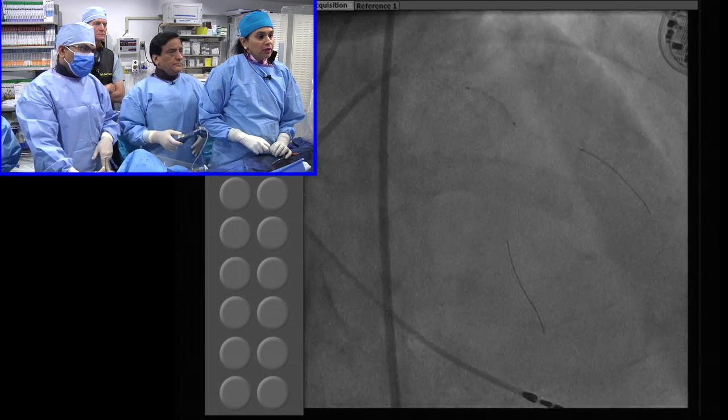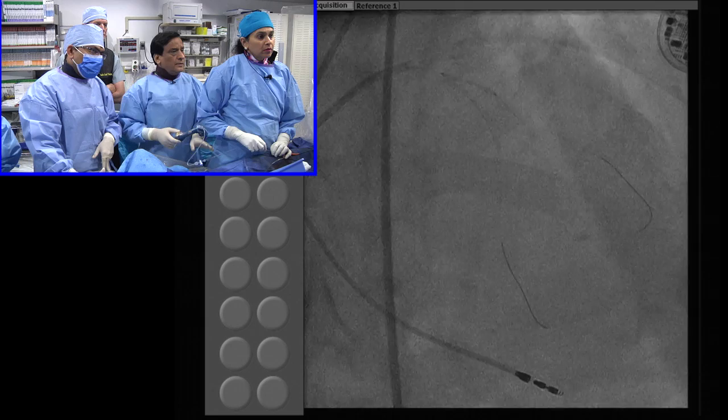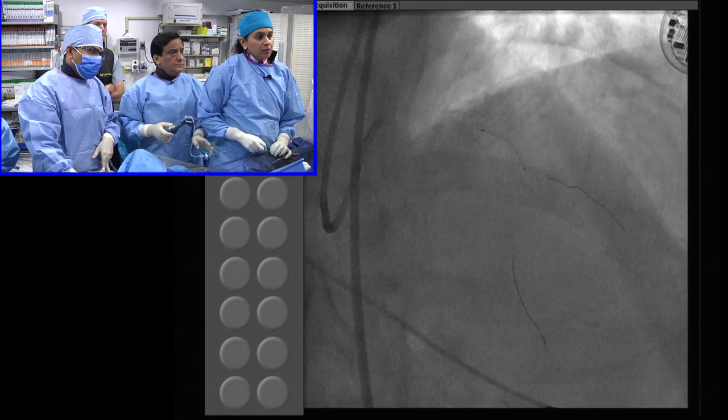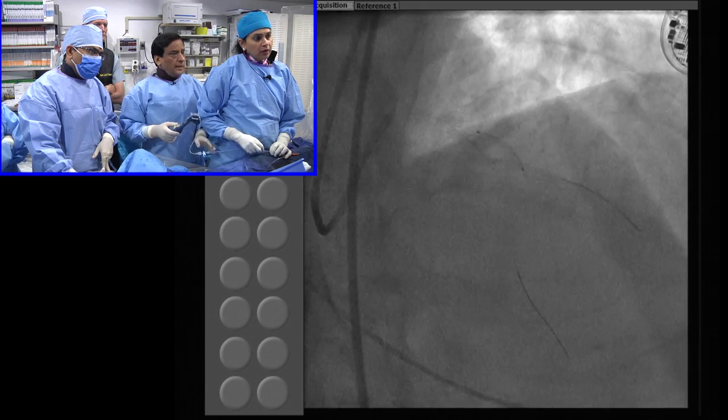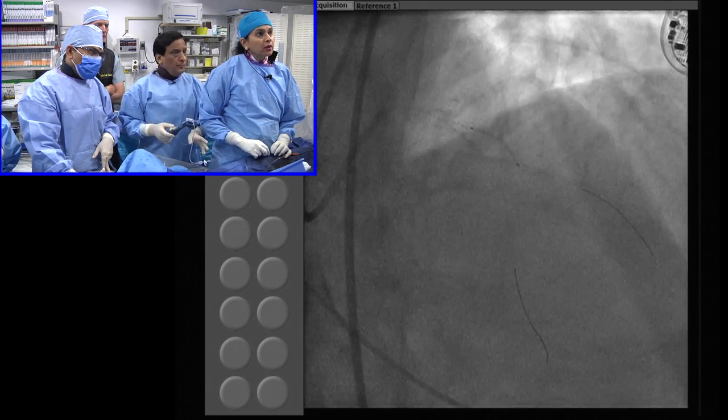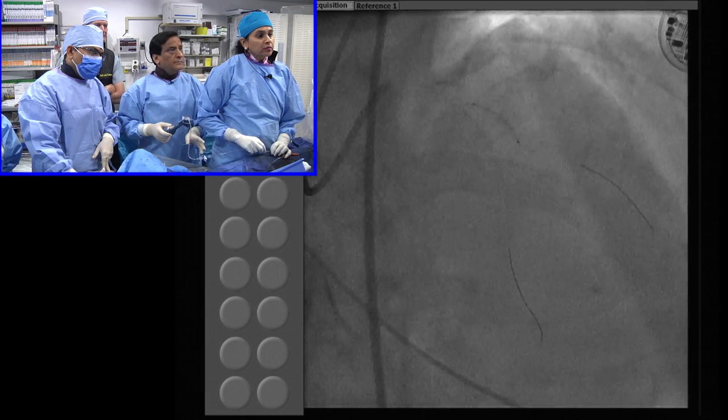You want to come out? And this is a 2.5 stent. Good. It's a 2.5 by 18. Okay, you're going to dilate more? See how it is angulated. Now, if you want to do this, we have to go back with the balloon and dilate a little more in that area. I think it's a good idea.